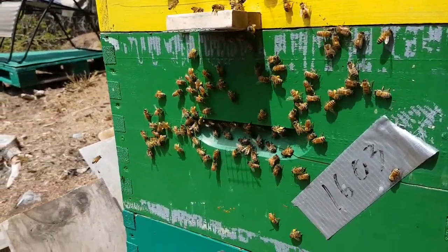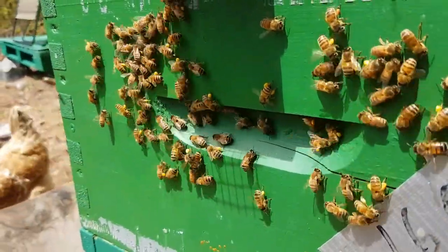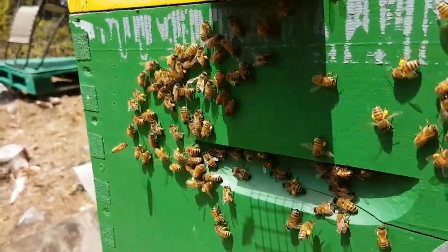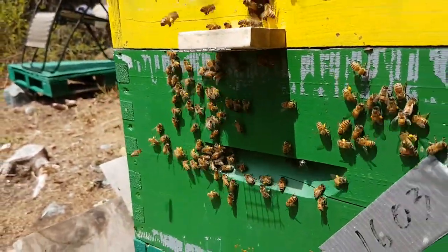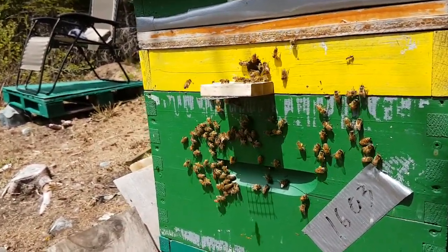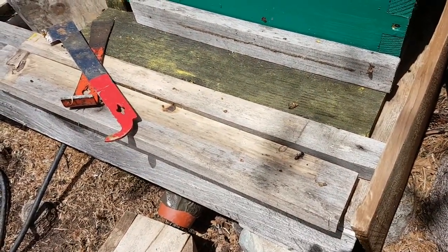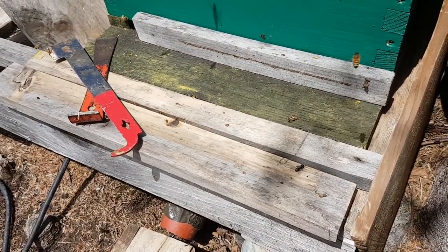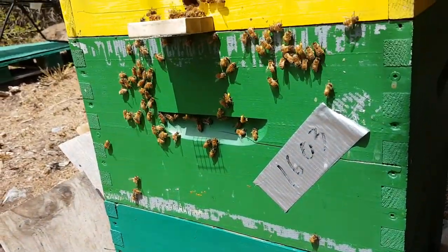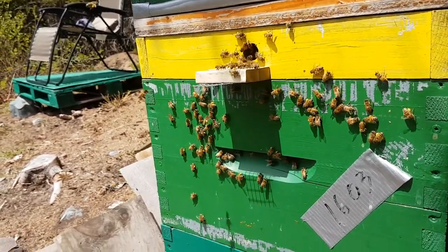So these returning foragers got a little bit disoriented, but you can see they're bringing in plenty of pollen, probably not much nectar, but I think that's still dandelion pollen overall. And so yeah, they've got a 60 watt light bulb hidden underneath the hive that I turn on for heat when it's cold. And today is probably the first warm day we've had in several weeks.